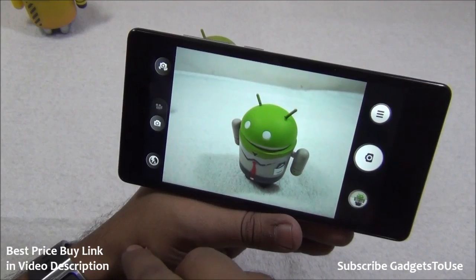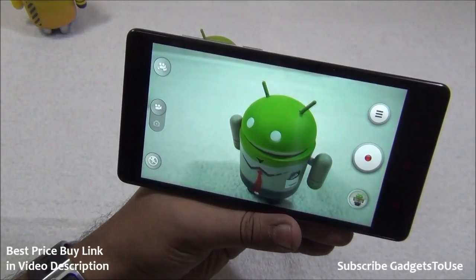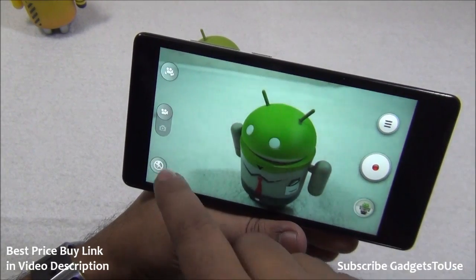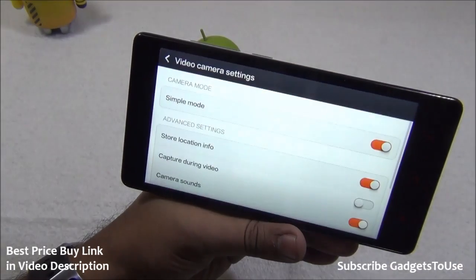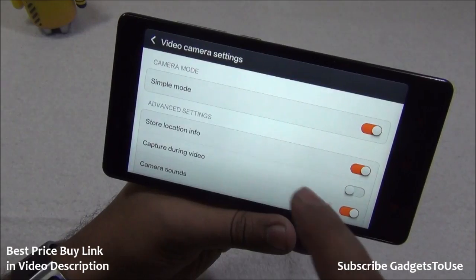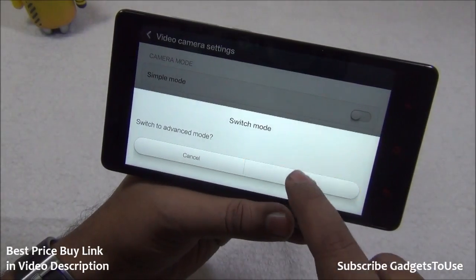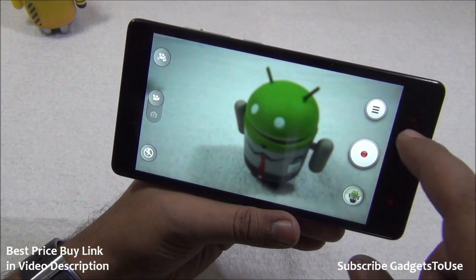Let's take a look over the camera options. We have the option to toggle to the front camera, but we will do that later. Let's take a look over the video mode, and in the video mode the complete display of the device becomes the viewfinder, which is a very good thing. Let's take a look over the settings for this. And once we go into settings, we have the option to use the camera in simple mode, or you can use it in the advanced mode, in which you will have the option to do manual focus, which is a very good thing.